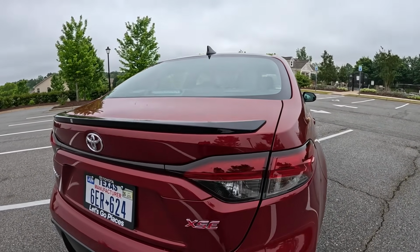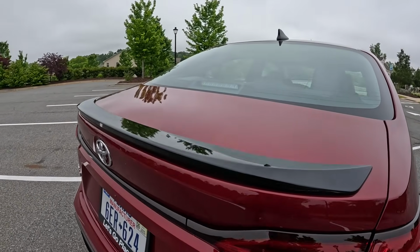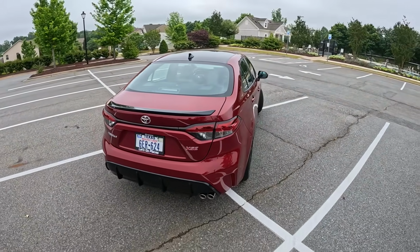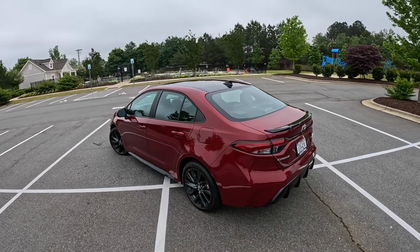Simple set of taillights, and I like how they have a connecting bar that kind of has a cool trim design. You're gonna see an integrated spoiler up above, that nice lip, and then a cool looking rear diffuser as well. So again, sporty style to a basic car, just a really nice combo overall.